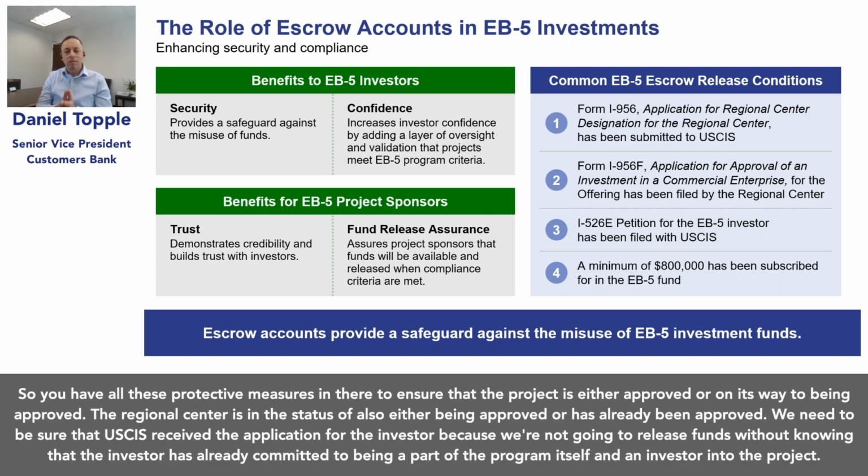So you have all these protective measures in there to ensure that the project is either approved or on its way to being approved. The regional center is in the status of also either being approved or has already been approved. We need to be sure that USCIS received the application for the investor because we're not going to release funds without knowing that the investor has already committed to being a part of the program itself and an investor into the project.